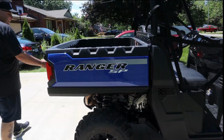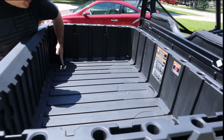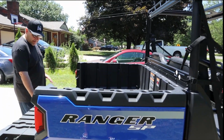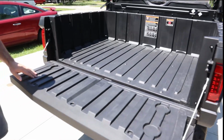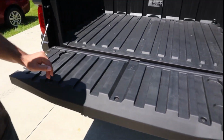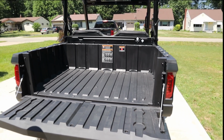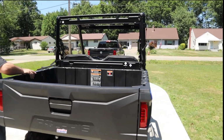It's pretty deep in here, up to my elbow. 500 pound capacity. Got your cup holders here. This is 250 pound max limit sitting on a tailgate, so that's pretty cool. And then go over here and I'll drop the bed.